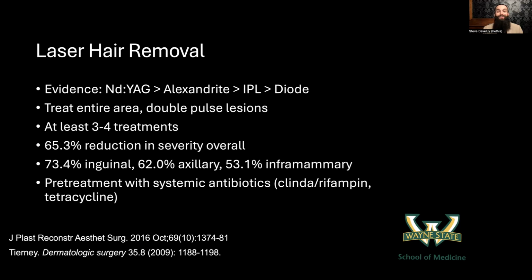It also works better in earlier stage disease. So most of the evidence is best for early stage 1 and 2. Once you start to get a lot of scarring and tunnels, there might not even be hairs left, or maybe they're all kind of trapped under the surface and the scars are in the way of the laser. But laser hair removal is really most effective in earlier stage disease.